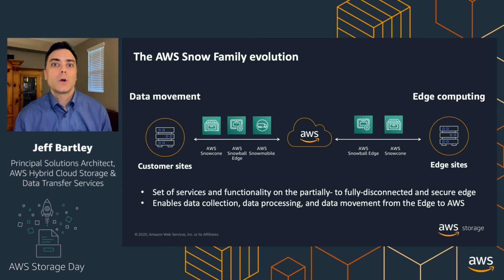And so that has grown to our Snowball Edge and our Snowcone devices, which give customers the ability to do computation on that data as they collect it. So I mentioned earlier that we launched the Snowcone device earlier this year, which gives our customers the ability to store data. You can store up to 8 terabytes of data onto a single Snowcone device, and then it comes built in with the DataSync agent.